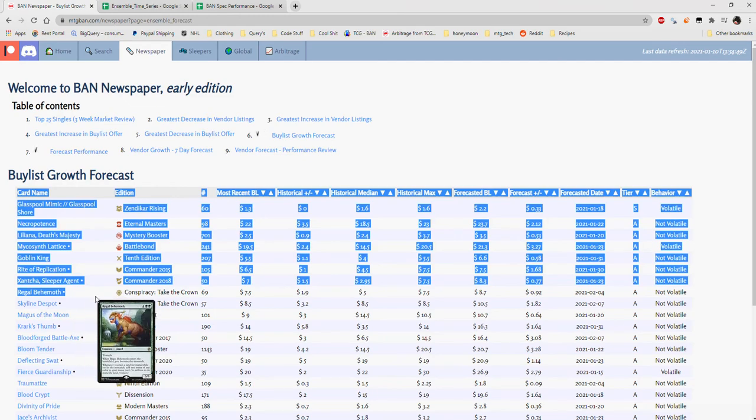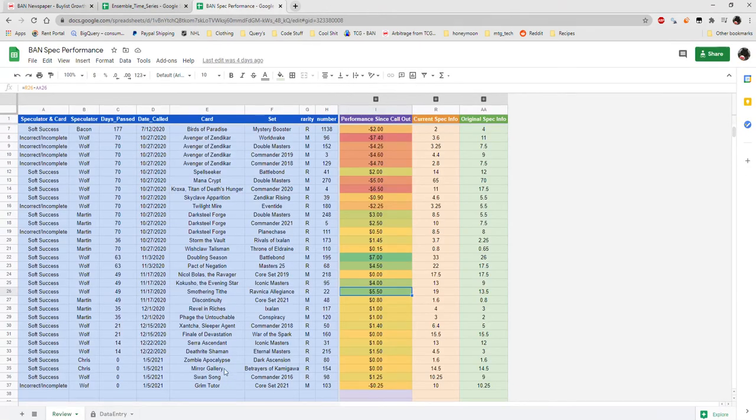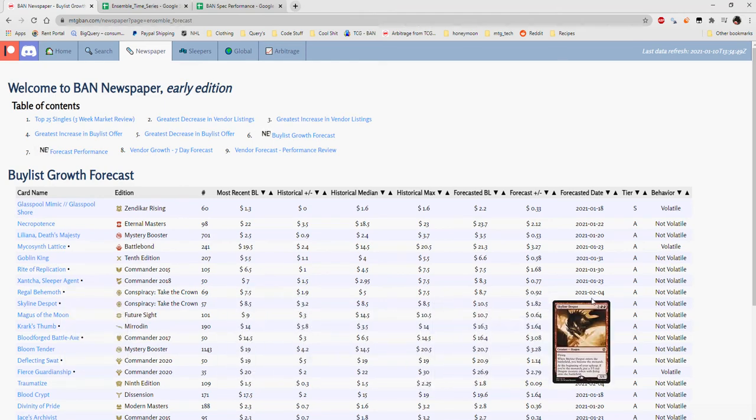Like Xancha Sleeper Agent, I believe I called, shameless shill right here, band spec performance when we call out our specs. I believe I called this one back out December 15th as spiking. It had gone from $2 in early November up to $5, and my forecast was predicting that it would go up to $7 or $8 at the time. And when I called it, I actually got really sad because it fell back down to about $2 or $3 for a couple of days, and then recently it's shot back up to $7. So that to me makes me very happy to see that's been playing out in my forecast.